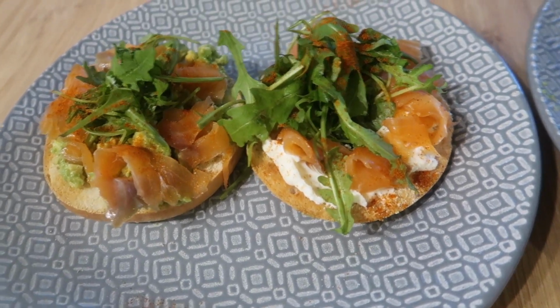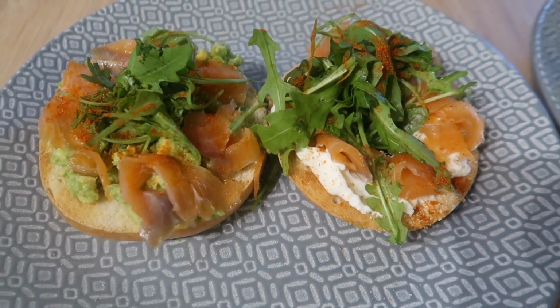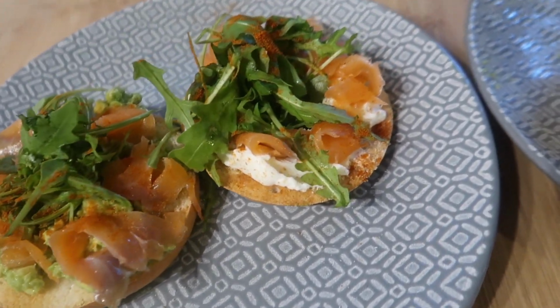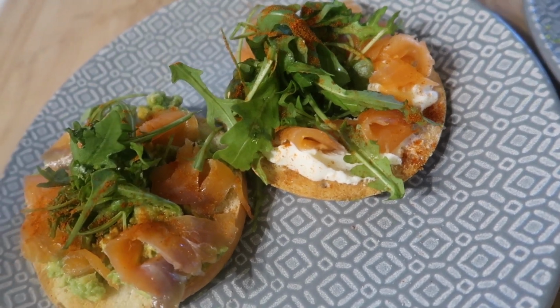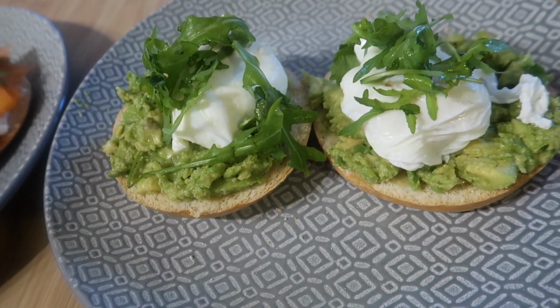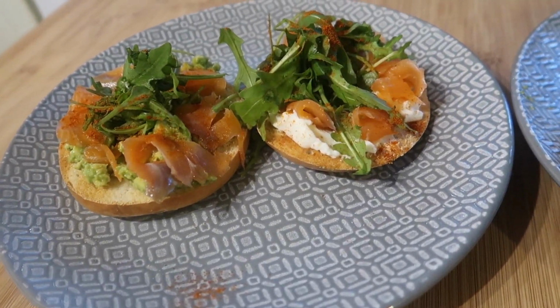For breakfast this morning we have made bagels, so it's actually like brunch. I've got avocado and smoked salmon and rocket on one. I've got some cream cheese, smoked salmon and rocket on the other, and I put some cayenne pepper on top. And then Steve's got avocado, poached egg and rocket. This is what we've got for our Sunday brunch.